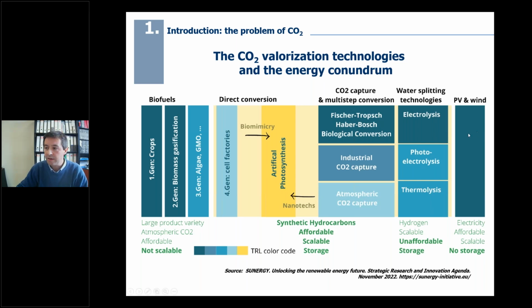So on the one hand, in the right part of the figure, we can see that currently there are mature and affordable technologies for generating electricity from renewable sources, such as solar or wind. However, these technologies lack direct storage options. On the other hand, long-term storage is achieved through technologies based on the conversion of solar energy into biomass.